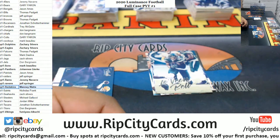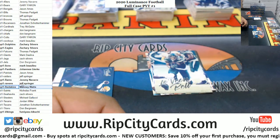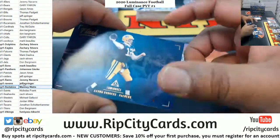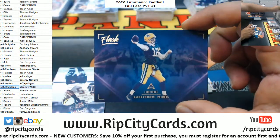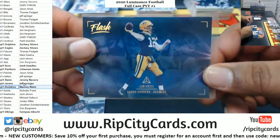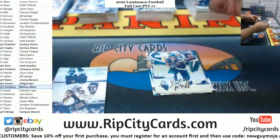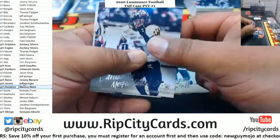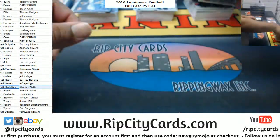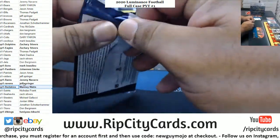Redskins. Well, at the very least, now the Redskins and the Ravens have an autograph each. Although that dual auto is still going to be a hell of a random. The flash insert for Aaron Rodgers, Packers. Man, these cards are really, really clean. We should have no problem filling the other two breaks now, huh, Nick?